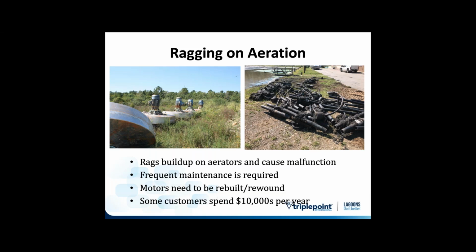But customers that are committed to keeping their aeration system operating properly can spend tens of thousands a year on pulling these units up. Sometimes they'll hire an outside crew to come in. We have a service company that will do that for you if you're interested. Just reach out after this webinar, but it costs a lot of money.